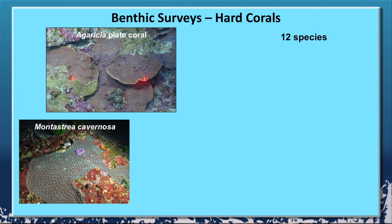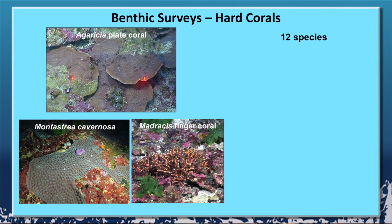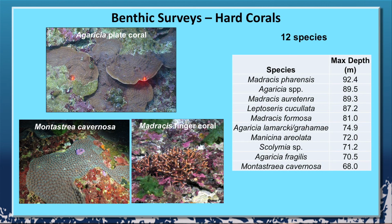Montastraea, you heard Dr. Voss talk about Montastraea a lot, including right here at the St. Lucie Reef. Madracis, or a finger coral. And here's some of the maximum depth distribution. The corals there that have the zooxanthellae algae go down to about 90 meters. So that's pretty deep. Montastraea only goes to 68, so Montastraea is limited to the top part of that ridge.